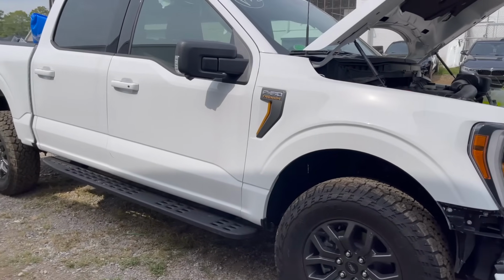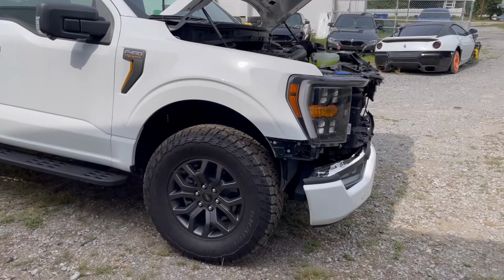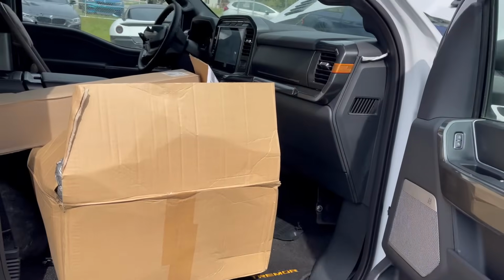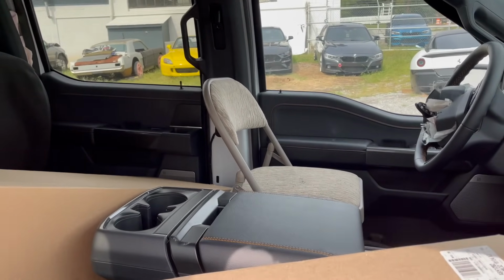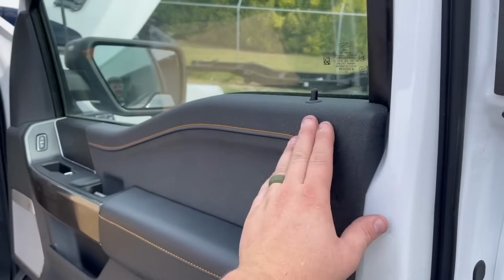I mean, 442 miles is crazy. That's like, you don't even get a full tank of gas and you just slam it into something. You don't even get to enjoy the truck, which, man, it really does suck for the previous owner of this thing. But man, check that out. We got two airbags blown in the roof, one seatbelt, and I think the seats were blown also. They took them out already. But man, I absolutely love the Tremors. They look good.